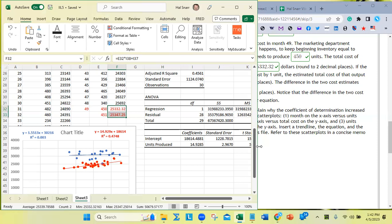Let's fix it. Oh, this is a different number. What's the other regression? Oh, yeah, yeah. That was silly.